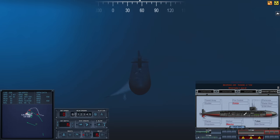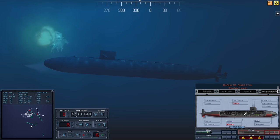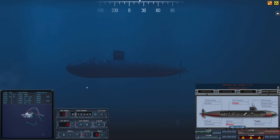Shoot tube 3. Aye, sir. Thankfully, we still have one of those loaded. Oh, he ran out. He ran out. Jeez, I completely missed that torpedo. I was looking at the targets.